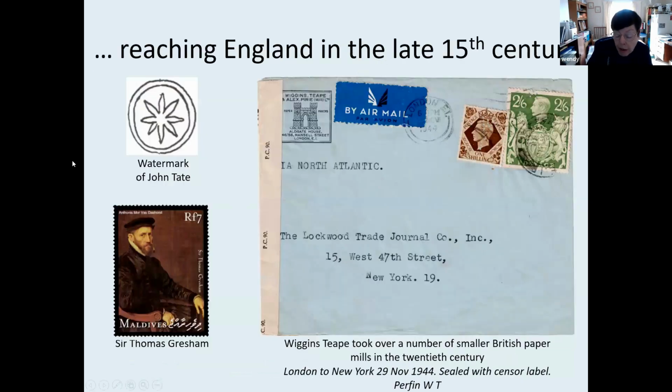The first paper mill in England was founded by John Tate near Hertford. It's not known exactly when, but probably in the 1480s. Printing had been introduced into England by William Caxton in 1476, and Tate is known to have supplied paper to Caxton's successor. A few mills are known from the mid to late 1500s, including that funded by Sir Thomas Gresham at Osterley in Middlesex about 1574.